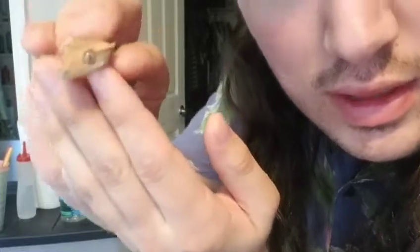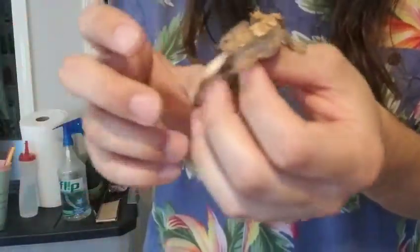And his crown, actually just today, I've never seen this before, but it's doing this weird thing where it's sticking up. Let me aim him at the camera. See that? You see how it's sticking up? It's really interesting. I've never really seen that.